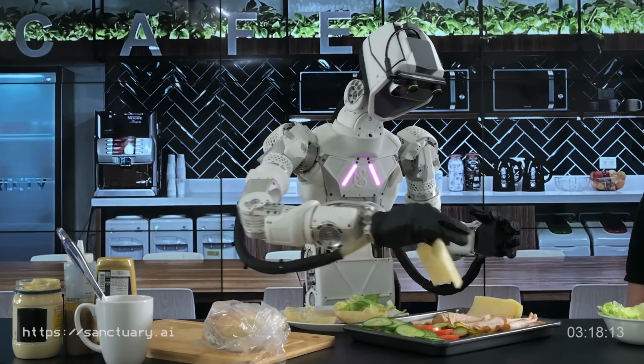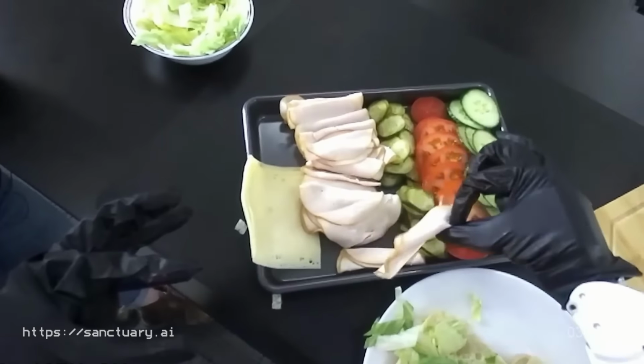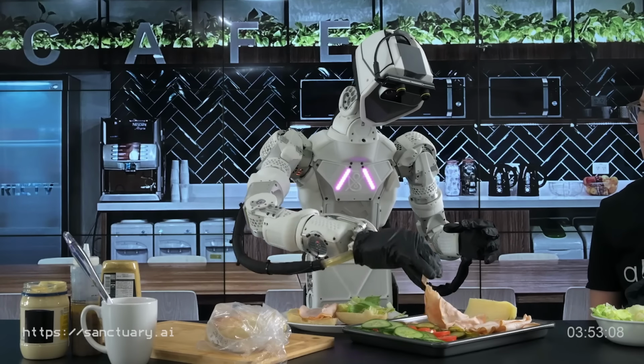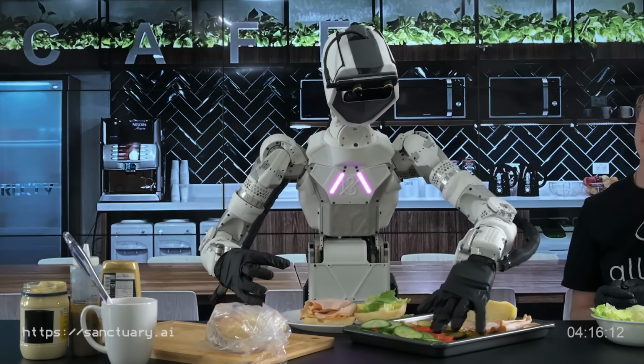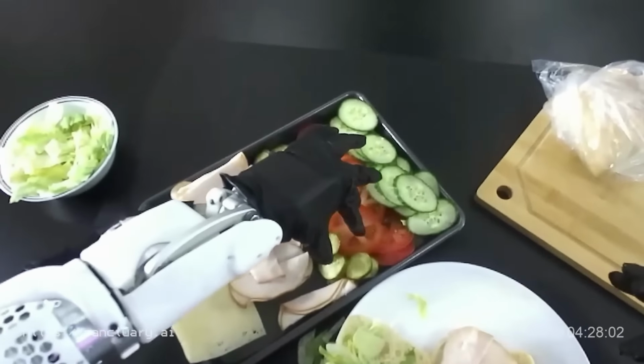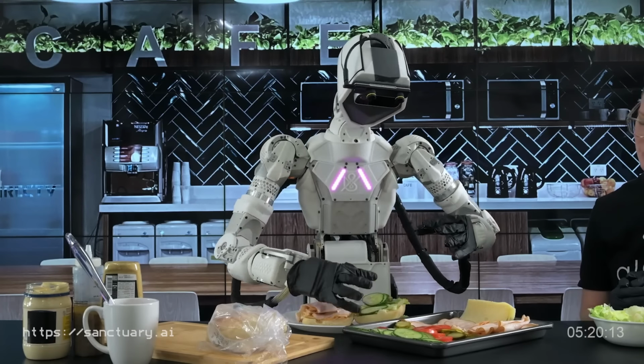Looks like it has trouble picking up the cheese. Again, this is just not a very impressive demonstration compared to the other robots. And you can see the human needs to help it. And it's already taken 3 minutes trying to get this right. So I'm just going to speed this up a bit more because this is really slow.